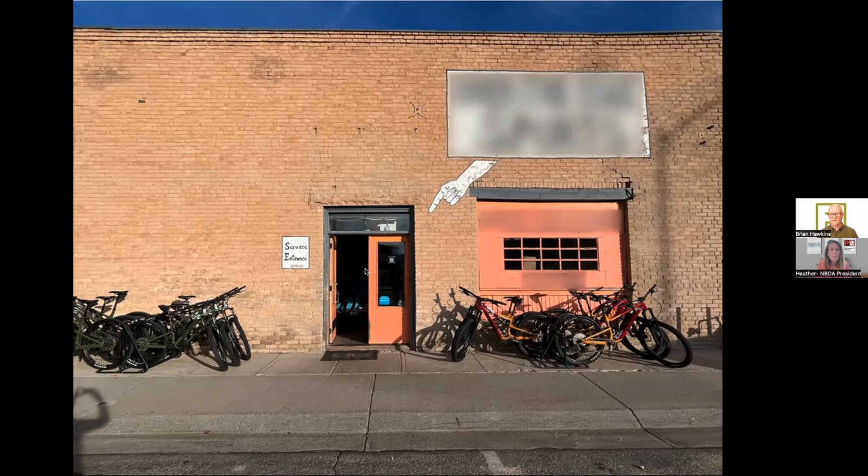Which, this is great for efficiency. I'm sure on a busy Saturday, this is an awesome thing, but it's worth taking into consideration what happens as a result of having those very important customers only go through that door and not get the opportunity to see really great stuff in the store because they're not being forced to walk through the store at all.